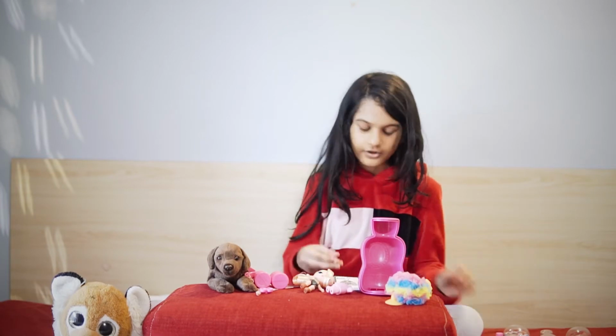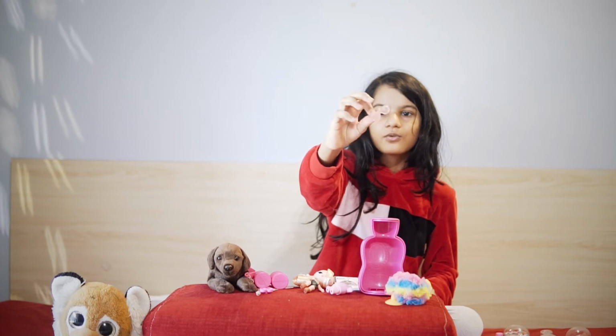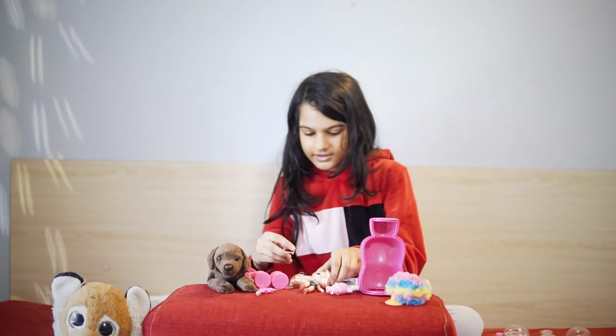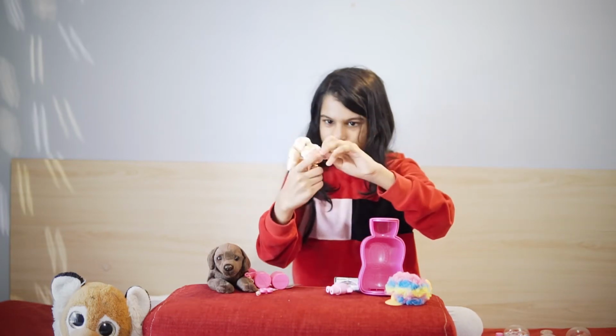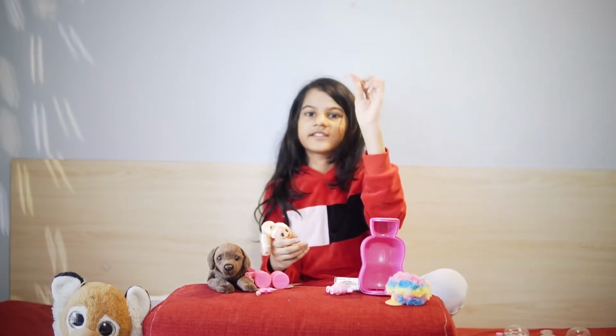But yes, it's already open. So we got a nice pink little shade. It looks so cool, especially with the gold on the top. I really like it. Let's see if they fit on her, because they look a little bit tiny for her compared to her head. At least for me. Comment down below if you think these glasses look tiny.